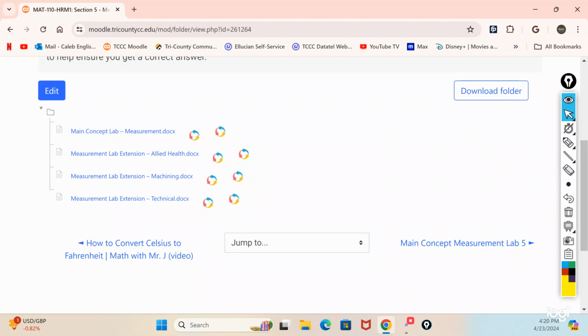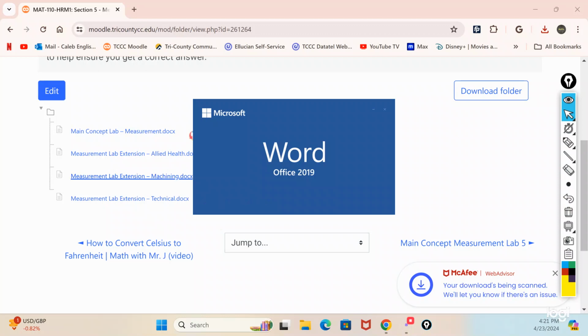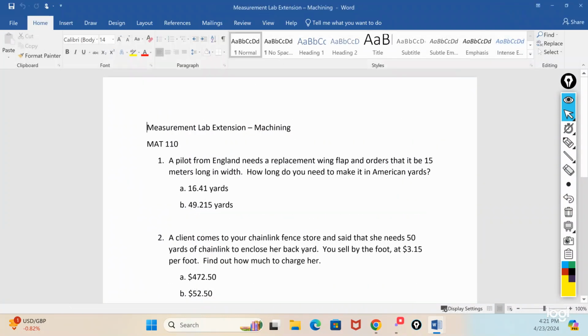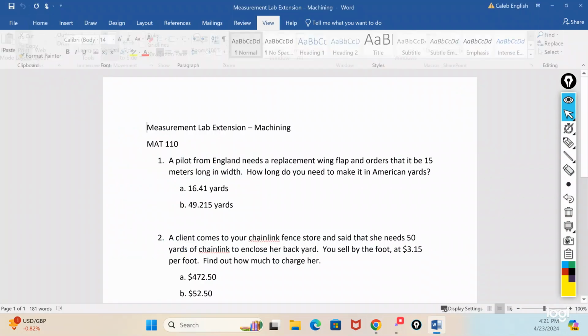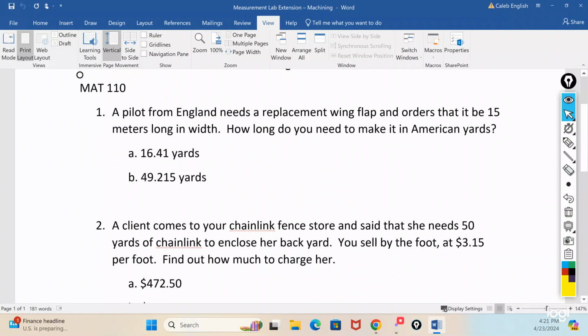Okay, so were you in the machining lab extension? Okay. All right, let's go to, whoa, what the heck happened here? Do you remember which one it was off of the extension? It was 2 and 4.